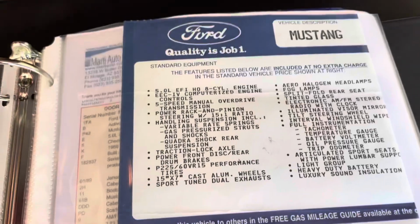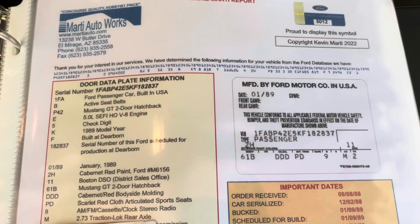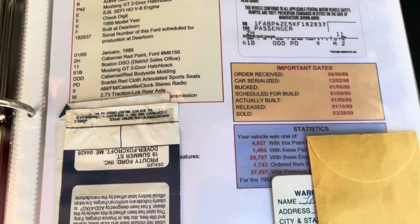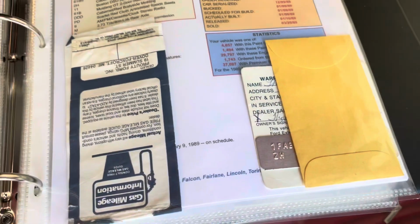Look at this. Still has all the documentation. And I do see the Marty report there. Cabernet red is the color for any of you Mustang guys. It's even got the protective plate here, the warranty card. And that's if you lose your key.